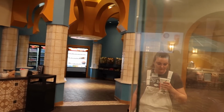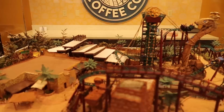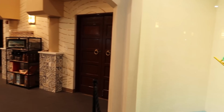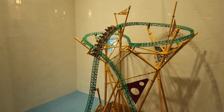And this is where the Starbucks is now. Hello. There's another model over here. This is Cobra's Curse. That's really cool, isn't it? This would have been fun to do. And then there's one more over here. That is Cheetah Hunts, which this also would have been really fun to do, but I'm glad that we got to see the fireworks instead.